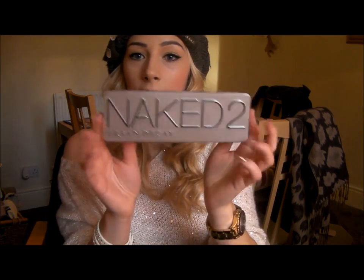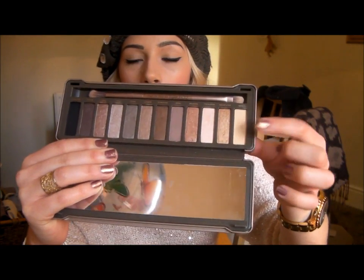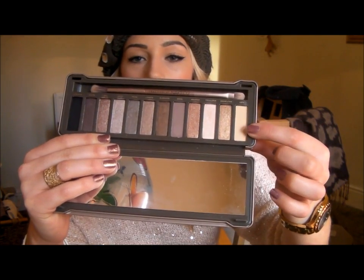Next thing is my Naked 2 palette. Really enjoying using this for the past, I don't know, 3 or 4 weeks or something. I use it every single day. I haven't reached for anything else. I've been using the colour Foxy, which is a kind of beigey yellow. I've been using that as my base colour all over to neutralise my lids first.